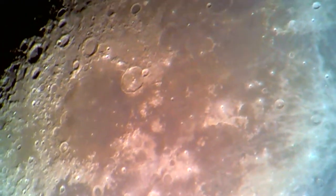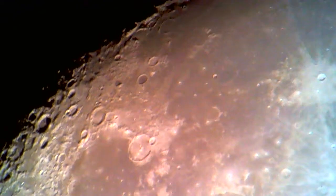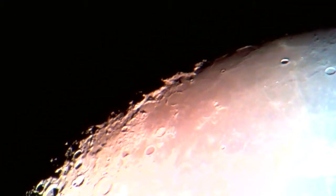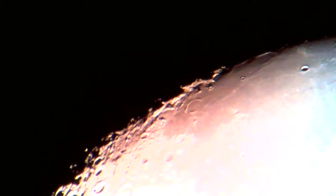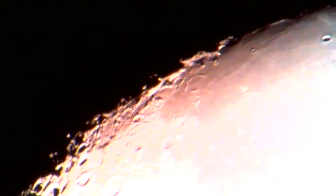Okay, and we're going to come down now and get into some features that I find really, really interesting. Well, one of them is, notice right along that mountain ridge there, right along the Terminator, notice that C-shaped object. Let me get it back here.